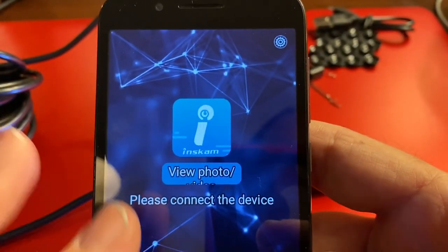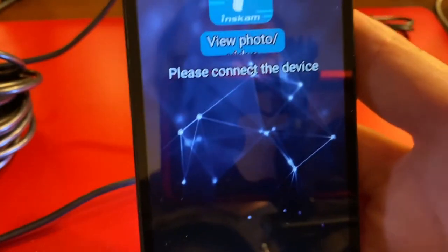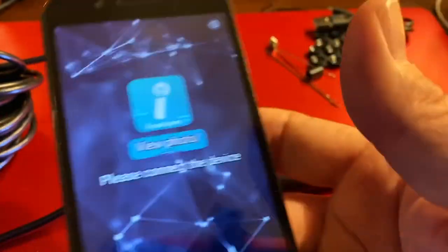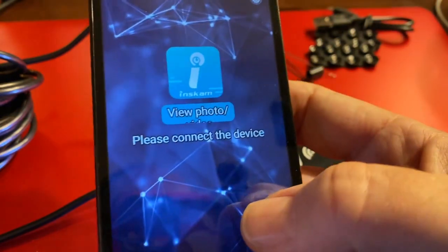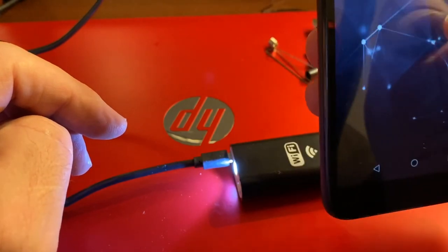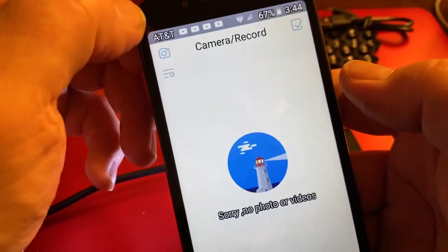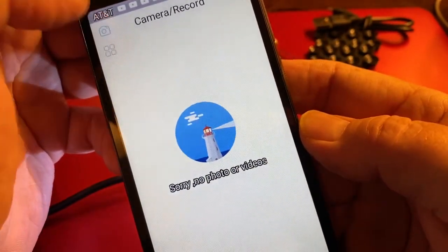And this was in the comments too. It's happened to me on this phone. Now I haven't used it on the iPhone. Just kind of setting this up as a standalone little kit. And so please connect to the device. Sorry, no photos. So like I said, bear with me as I go through this.